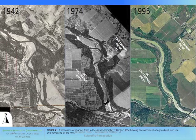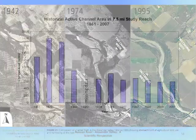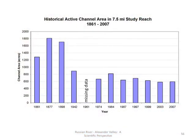But what's important to note is that the straight channel configuration is not natural. The tendency of this river is to be wider, such as shown in 1942. During reclamation, the channel area was reduced by half between that measured in 1861 compared to 2007. The area shown in 1877 was 1,800 acres. By 2007, that had been reduced to 600 acres, 1/3 of the original amount. Again, the river was across the entire valley floor, so these are very conservative numbers in the early eras.